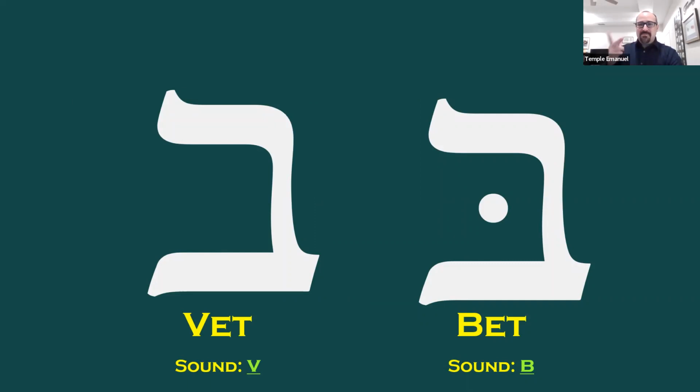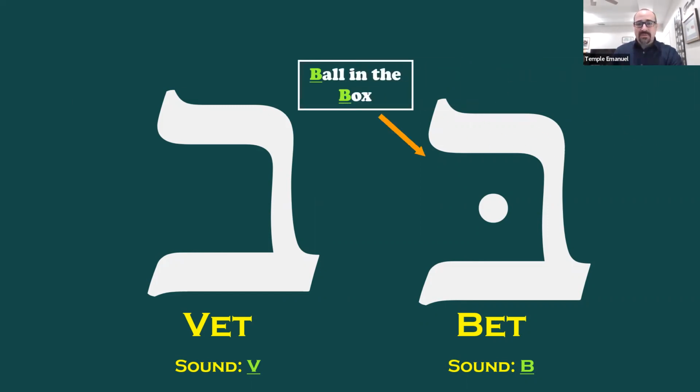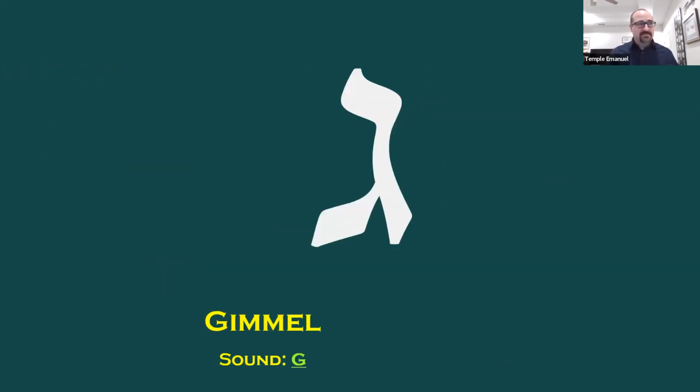Bet has a partner letter or an alternate twin, which is vet. Bet has the ball in the box. Vet has a void. In the middle of the vet, there is a void. There's no ball, there's just a void.